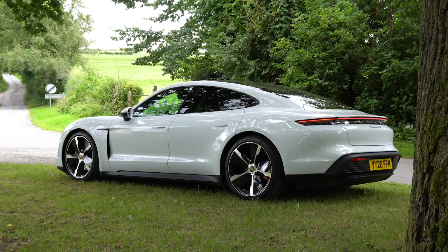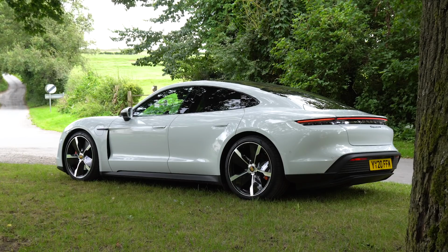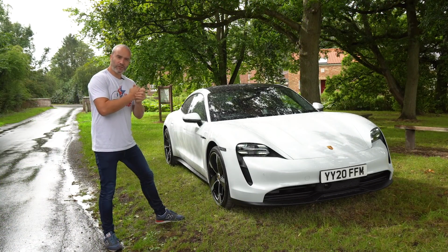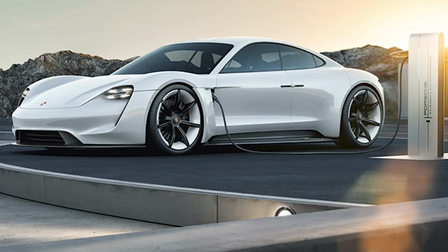I absolutely love it. If we rewind a couple of years to the beginning of 2018, I was actually out in Finland and I spotted a couple of prototype Porsche Mission E's, as they were called back then. The Mission E was the prototype to this, the Taycan.